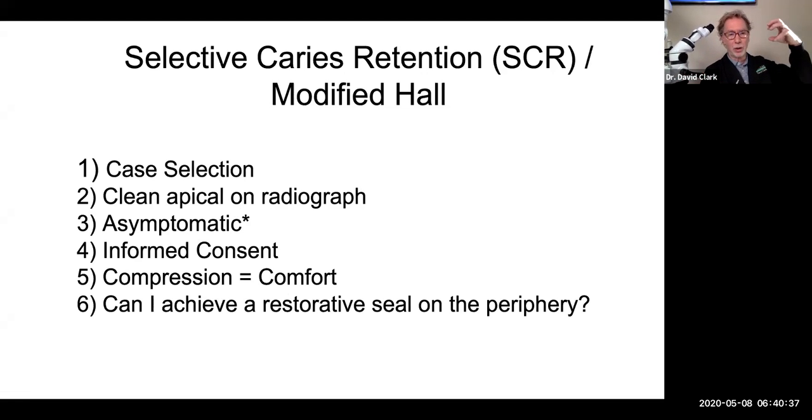In other words, every once in a while I go into a case, especially recurrent decay under a crown, and those cases oftentimes don't go well. I'm removing decay, and I just can't find a clean margin. I'm either going to extract or do endodontic therapy just because I can't get a decent restorative seal. But 99% of the time, I can find a restorative seal if I do good case selection.